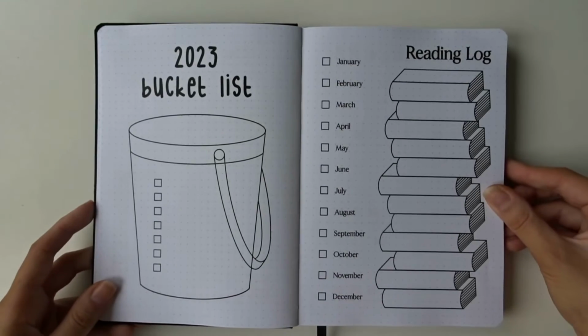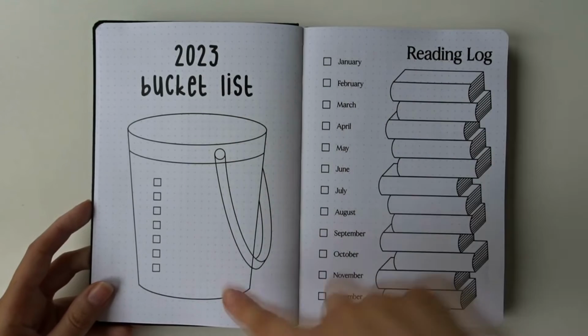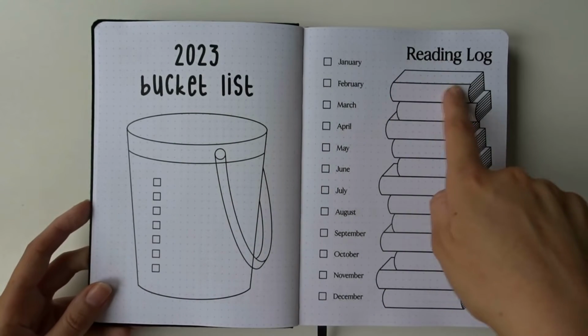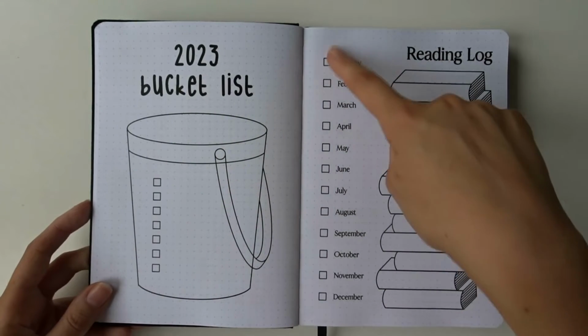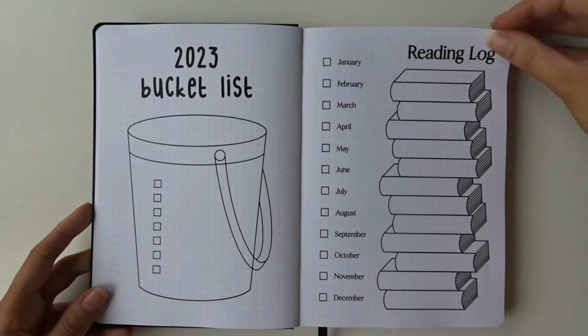And then we've got the reading log. So the idea with this is you'll color code each month, as you probably would have already done. And then you can colour in the books as and when you read them, but you can also write on the book what the book was and maybe give it a rating out of 5 stars or something.